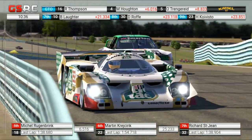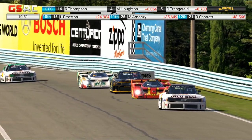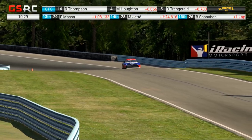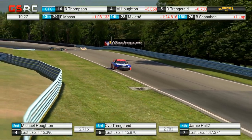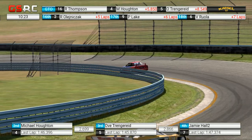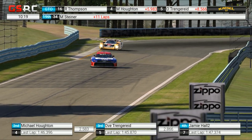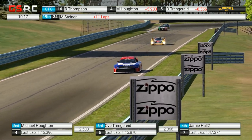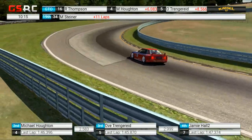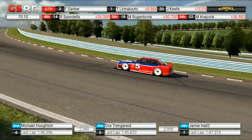You know, Joe, Ove Trendgrade has managed to track down Michael Houghton. There may be one more here in Trendgrade's ride today. With 10.5 minutes to go, he's got plenty of time. Remember, he started second in this group of GTO, so I'm sure he'd love to get back to at least where he began the race and sort of limit the damage for the championship.